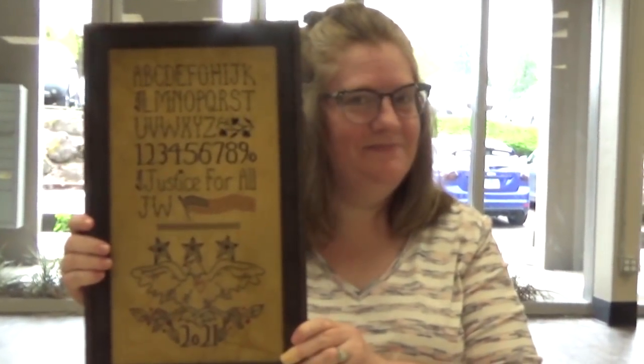Oh my gosh, look at this, Becca. Oh my gosh, that is gorgeous. So framing, which I don't think a lot of people realize, is that Acorns and Threads frames. Lori framed this for me. Oh, it's gorgeous. Perfect frame picture.